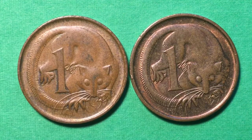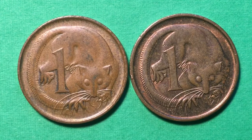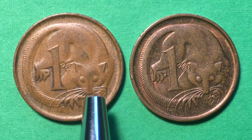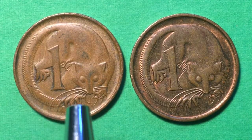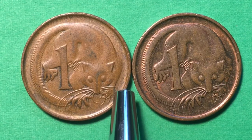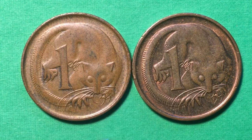And you can tell which mint these were made at by looking at the whiskers on here. If there's a long whisker, they were made at the Canberra Mint. If there's a blunted whisker, they were made at the Melbourne Mint. And I honestly, with my eyes, can't really tell very well. I believe this is the long whisker or not blunted whisker, which was made at the Canberra Mint.